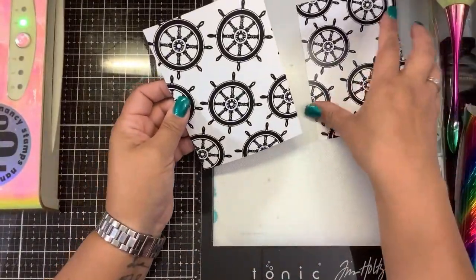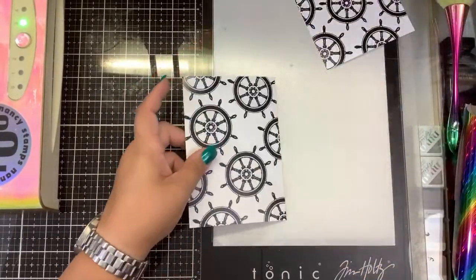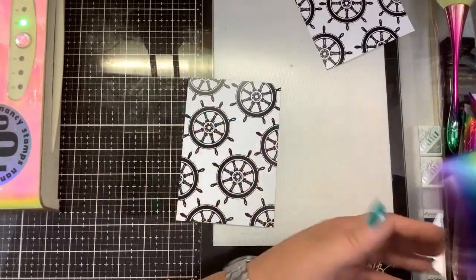Is it smaller than 4 1/4? Oh, it's smaller than 8 1/2. I cut that one too small. That's okay. You guys can figure it out when you get it.